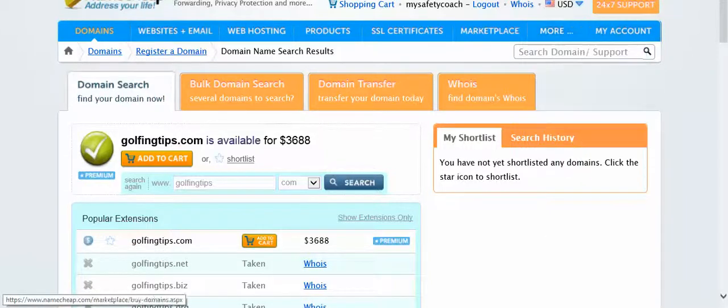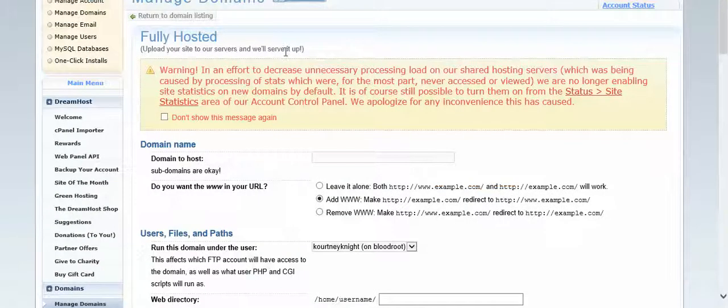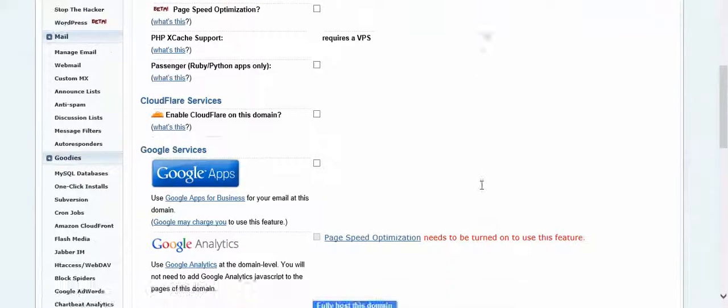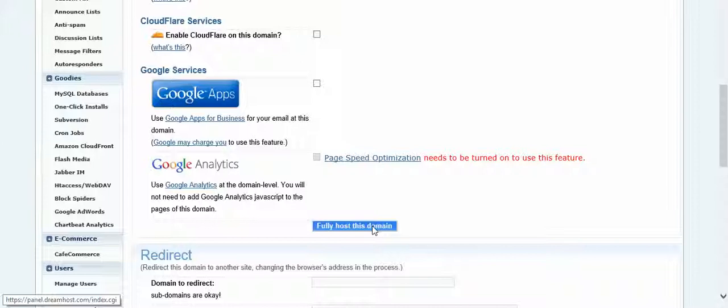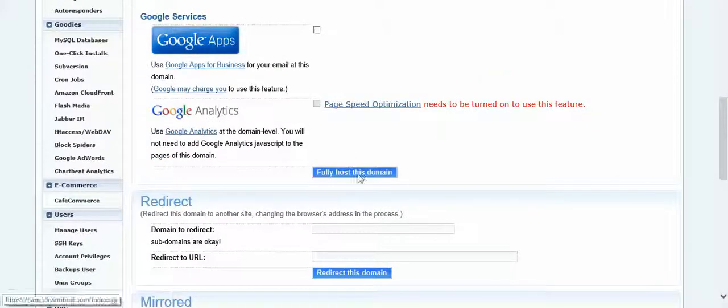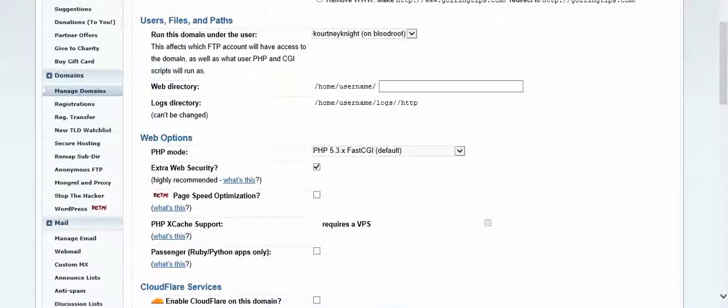Now, always what I do is I transfer my domains to DreamHost. That's where I host my domains. That's where I do the one-click WordPress install. So what I do is once I buy the website, then I enter the name. So let's say it was golfingtips.com. We didn't buy it, but just for an example. So then you just hit fully host this domain. And then what it gives you is the DNS server names. So this is what they are.